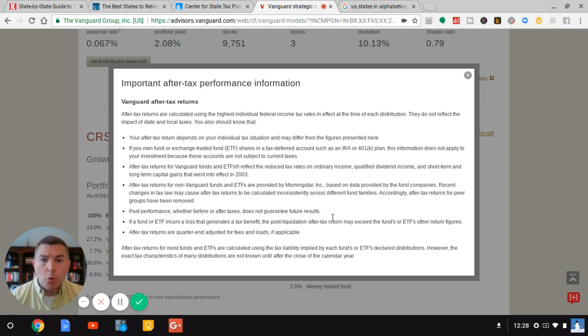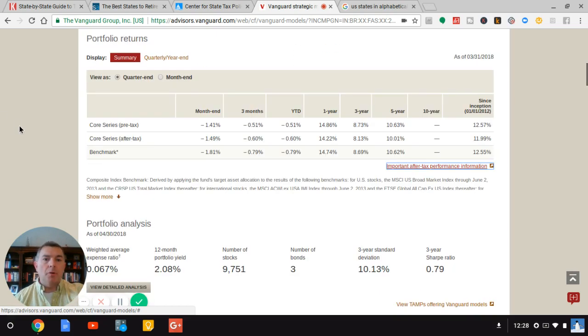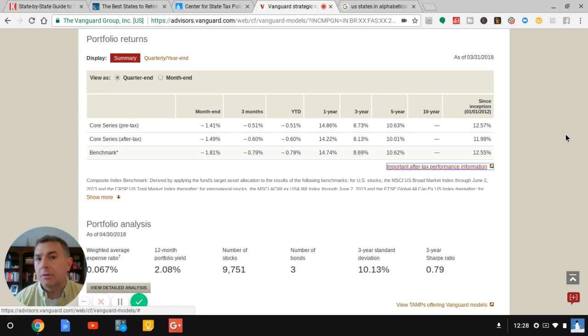After-tax returns are quarter-end adjusted for loads and fees. Okay, so at the end of the day, they're saying, look, we're just using the highest possible federal tax burden, and we're not including state taxes whatsoever. So now with Vanguard's 100% equity portfolio, you've lost 6% of the total gains per year. And that might seem pretty high. It is high relative to not losing anything, but it's pretty low.